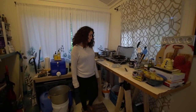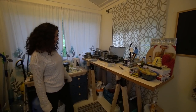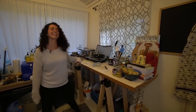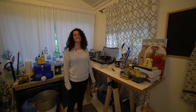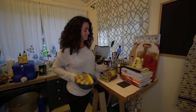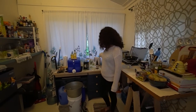Is that a door with sawhorses for your... Yep, that is exactly what that is. Yeah, still got the door hinges on the back here, and then just put the little sawhorse on there. So when I moved in, this is how this was. It's even got the little vent on there, too. And going from there, this is where I wash.